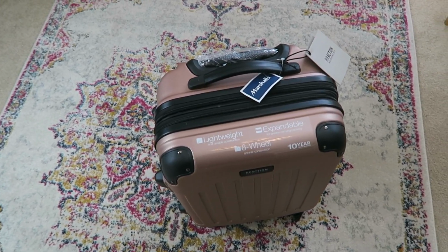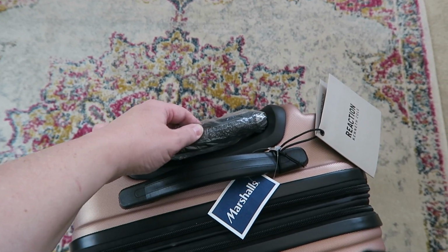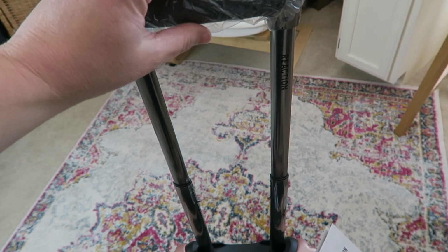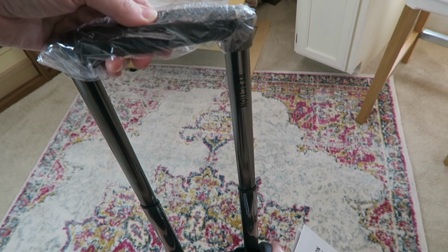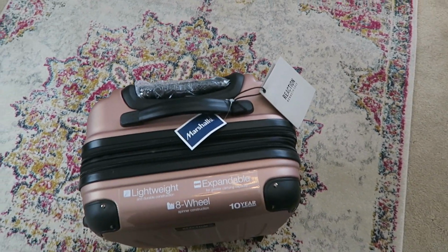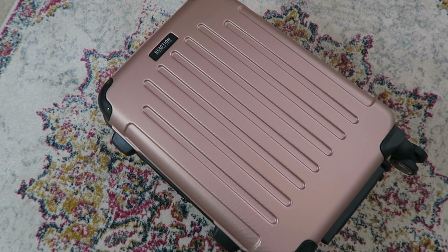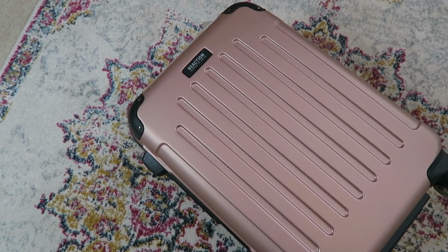I don't think I was getting a good angle on the handle. So here it is from the top, and if you pull it up, the button feels good, feels pretty sturdy. It has multiple levels that you can pull it out, and it doesn't jiggle around. It feels like a well-made handle. It does weigh a little more than I would like. It weighs about 8 pounds, but I'd rather have a heftier, well-made bag than something flimsy that's gonna fall apart. So other than that, I think it's a great bag option.